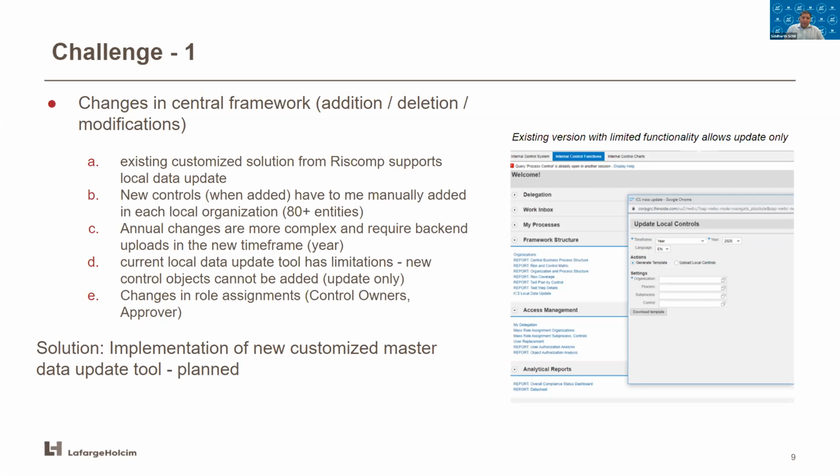So we are looking at the new solution that is already presented by Riscomp, and Maxim will talk a little bit more about this solution. That's planned for update in our environment as we also move probably to version 12. We're currently on 10.1. So along with that, we will implement this solution as well. That would ease out our pain of the annual maintenance of changes as we do it currently.